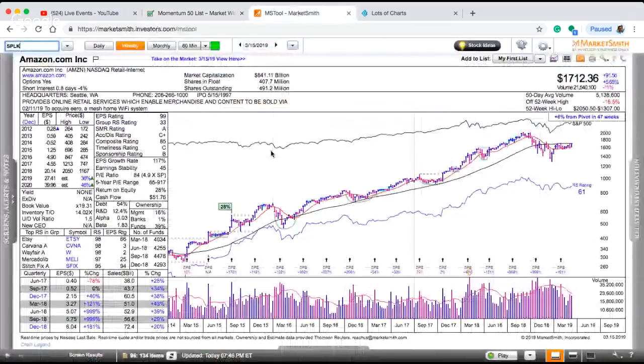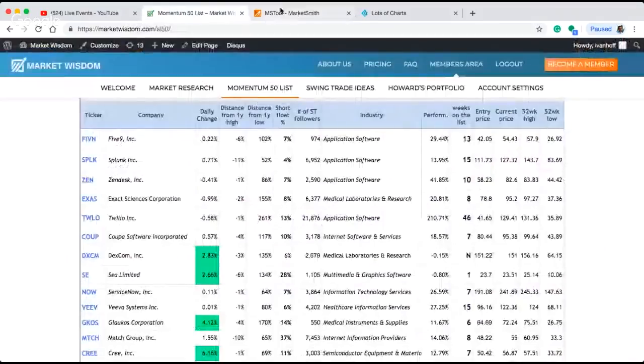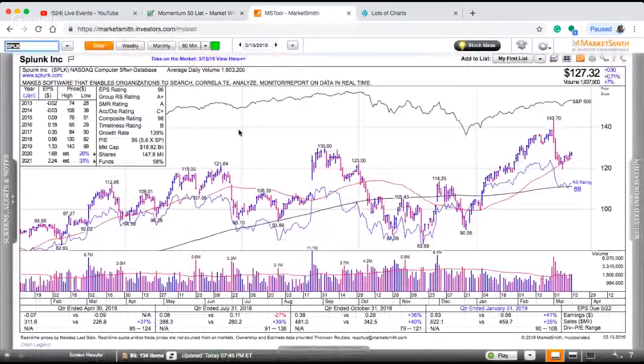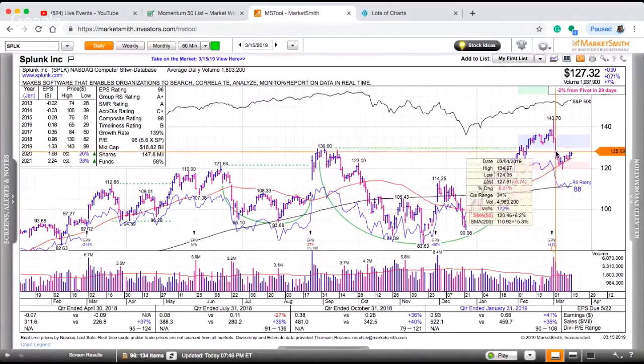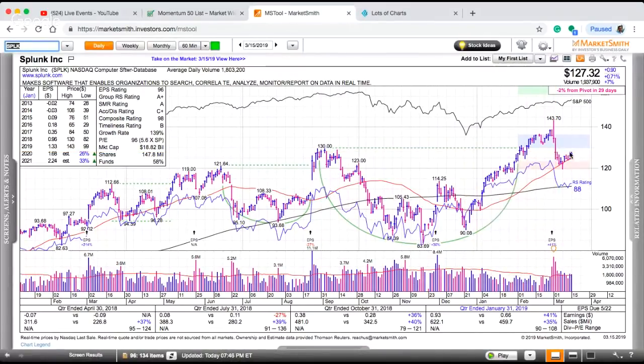What's Five9? I don't even know what it is. I think it's cybersecurity. We'll take a look in a second. All right, let's take a look at Splunk real quick. As you can see, they tried to break out on earnings, then pulled back to their rising 50-day, and they might be setting up again. If you're a swing trader, if it moves above 128.20, you can swing it here.